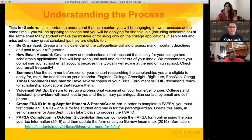This summer, again, is a wonderful opportunity to start the search process. It does take time for scholarships. So I know sometimes for students that feels hard to juggle while you're in class and also filling out applications and also searching for scholarships. So this summer is a wonderful opportunity actually to start doing all of that work. And again, as we mentioned, having available several copies of your tribal enrollment or CDIB documents for scholarship applications that might require them.